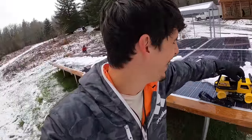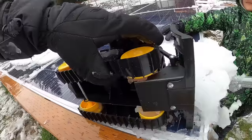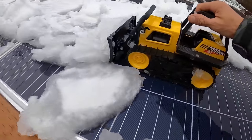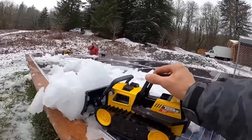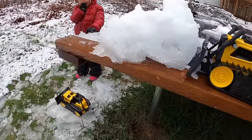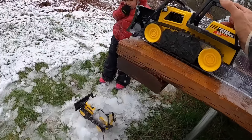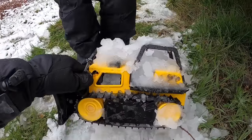That felt good. That was great. Oh no, the track fell off. That's okay, we just put it right back on. There we go. Track fixed. Oh no! Look out, old Tonka dozer! The new Tonka dozer pushed all the snow off onto the old Tonka dozer.